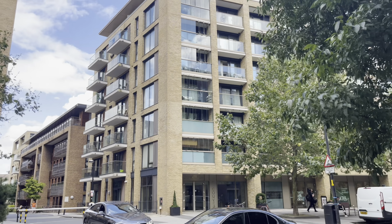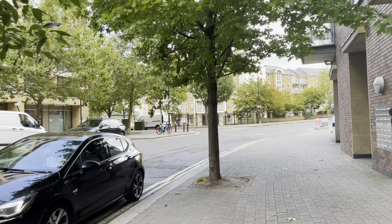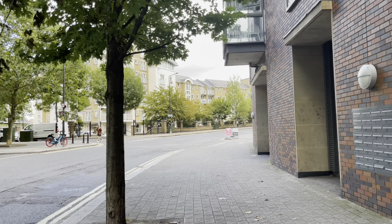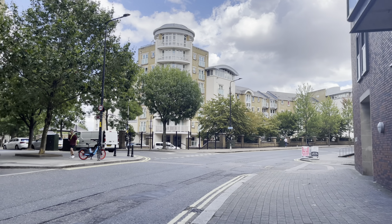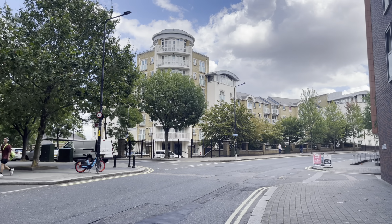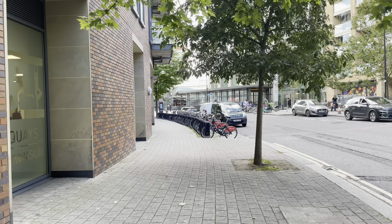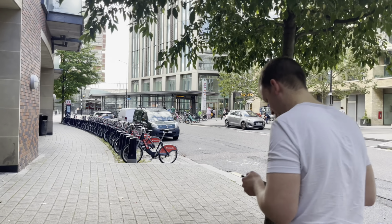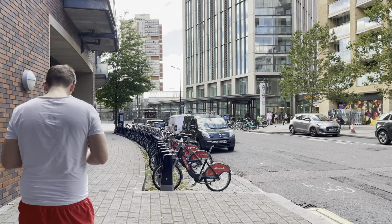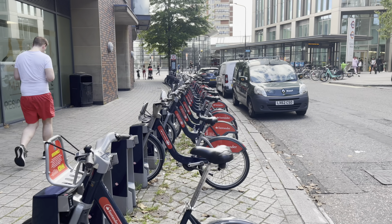Some of these apartments here you can rent out for 2,500 for a one bedroom apartment. I think you're just walking into dead ends. Let's go. We walk back to the station, head to Greenwich. You've got about 100 bikes if you want to rent them.